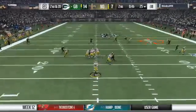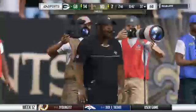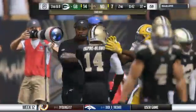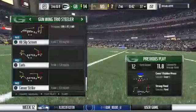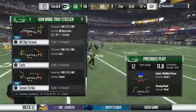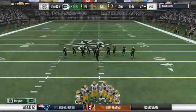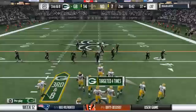Rodgers to throw on 2nd down. This is Cobb with a catch right side. And now the Saints are going to take a timeout on defense. It's just their first, so they'll have 2 remaining here before we get to halftime. Looks like the defense in press coverage here.